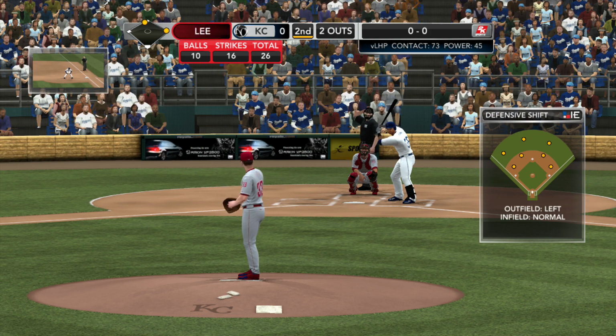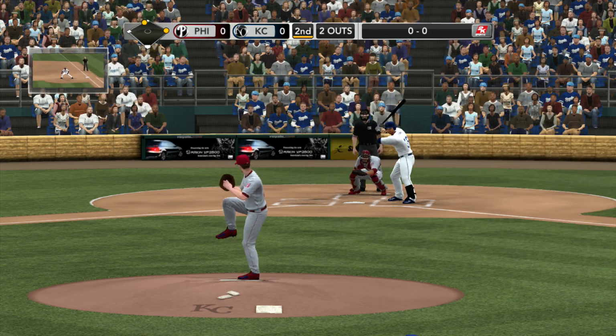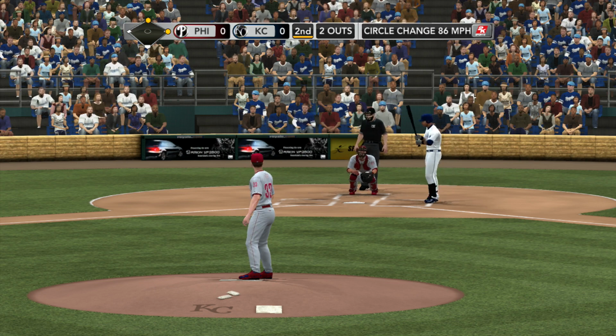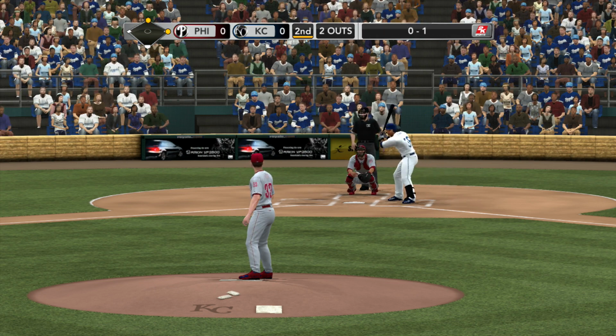Two down. Runners at first and second. First pitch, here it comes. And a swinging strike on the first pitch by Lee, 0-1. Well, he clearly fooled him right there. He had him thinking fastball, and he pulled the string on it, got him to swing right through it.